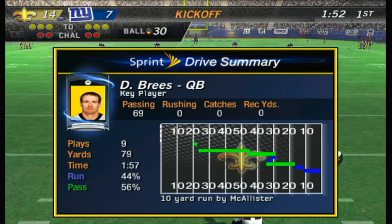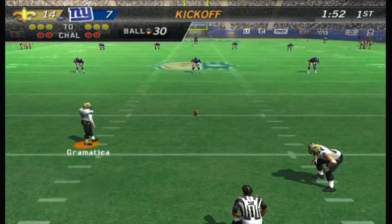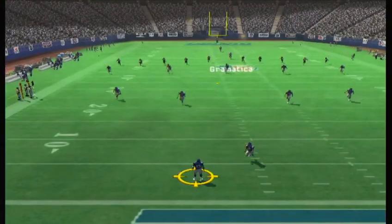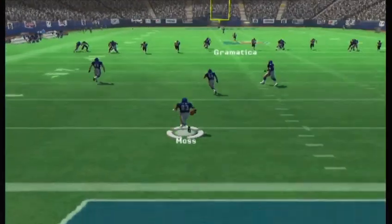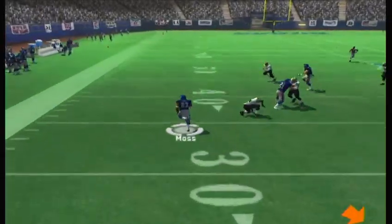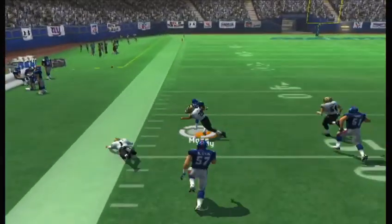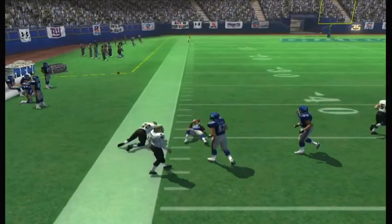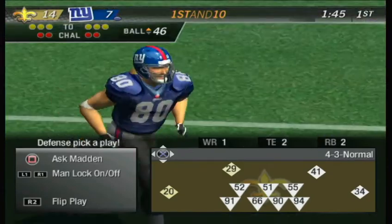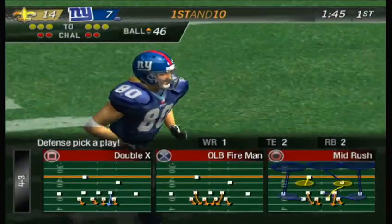Dramatica in to kick this one off. Moss back deep to return. Kicks a line drive. From the 3. It's still early in the game, but you've got to think the coach wants his guys to make a statement by scoring some points on this drive.